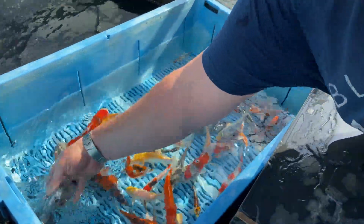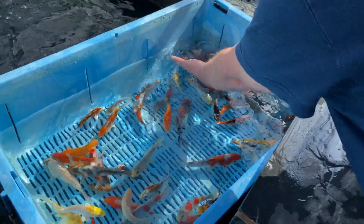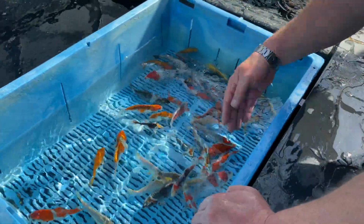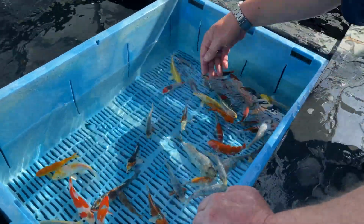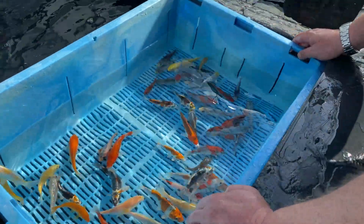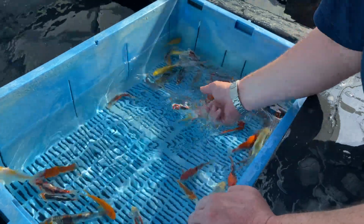Come on, Ryu. Nice, give him Shiro. Some of these small fish are absolutely superb. Look at these tiny little Beni Kumonryu, beautiful. Harawake.